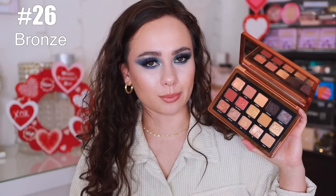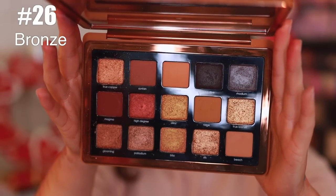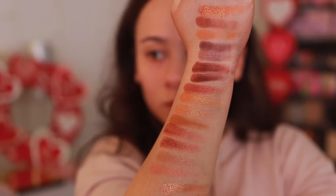This is the bronze palette. If you love bronzy looks, I do recommend this. It's extremely warm, but there are deeper warm tones here. But I will say, every look you do, I just feel like kind of looks the same. You don't have much variety in here, so only buy this palette if you like bronzy looks.